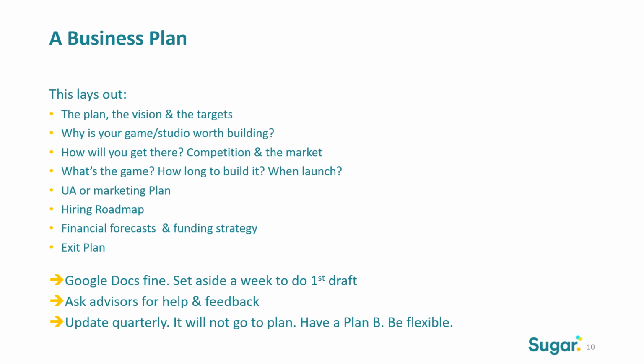The person who's going to be reading this business plan, whether it's a bank or a VC fund or somebody else, wants to know that you have a plan to get from A to B, that you know what it takes to scale your game with UA or marketing plans, that you have the right idea of who you need to hire, and what the financial forecasts and the funding strategy are for getting there.